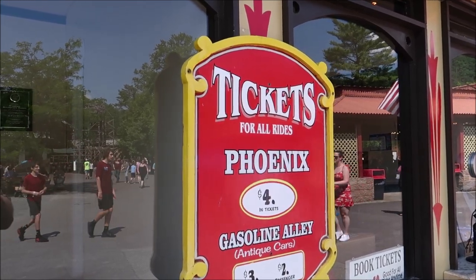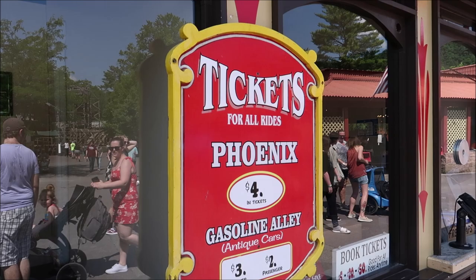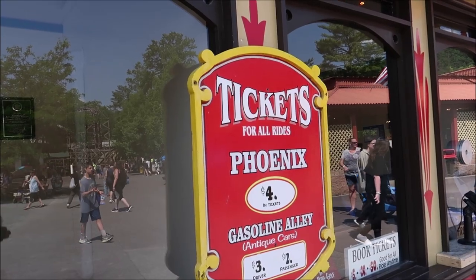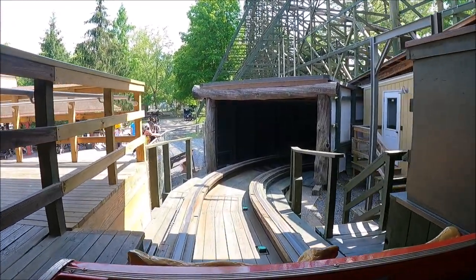Before, I was telling you, you can pay per ride. So if you wanted to come ride the Phoenix, it would only cost $4. $4, and you can ride the best wooden roller coaster in the world. How crazy is that? I'm actually gonna be switching over to a chest harness. So the camera's gonna be attached to me, and that's how I'm gonna be able to record on the ride. And it's gonna be kind of an experiment because I don't think I've ever done it this way before. So hopefully it comes out good. Oh boy, here we go.